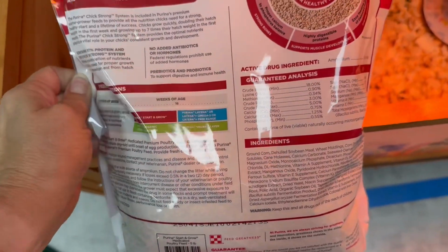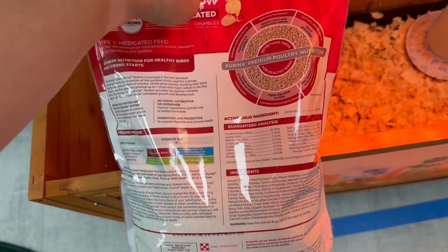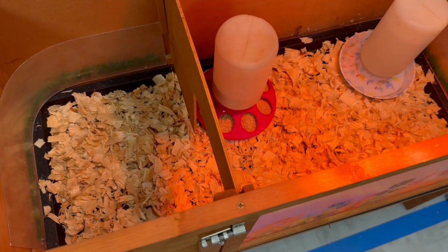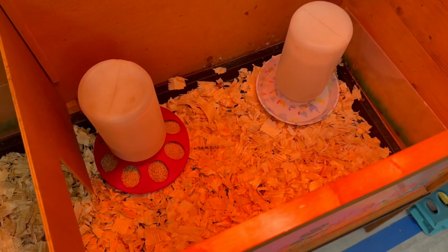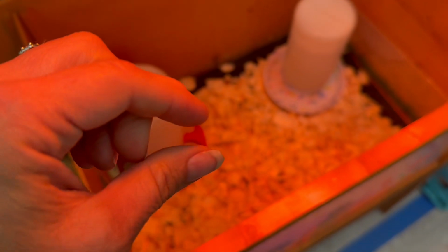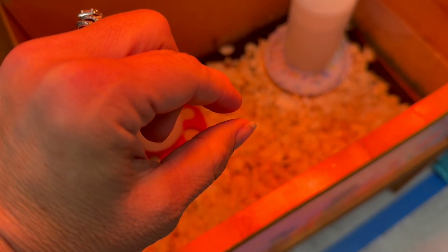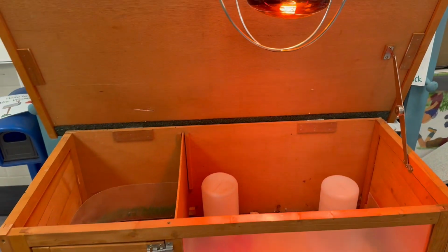So this is a look at what's inside this medicated baby food we talked about yesterday for our baby chicks. So we have pine shavings, check. We have our medicated food, check. We have water, and we want a thin waterer down there so that they don't get in there and drown. We just want them to be able to tip their beak in. We want a heating lamp. We have to keep them between 96 and 100 degrees.